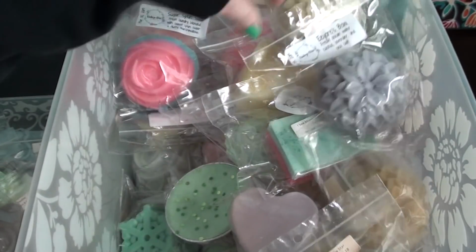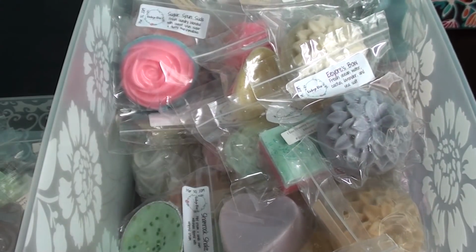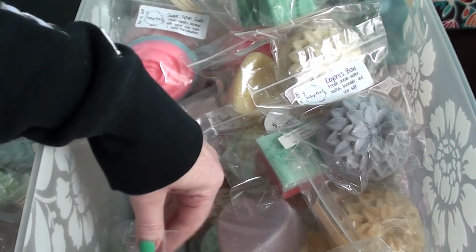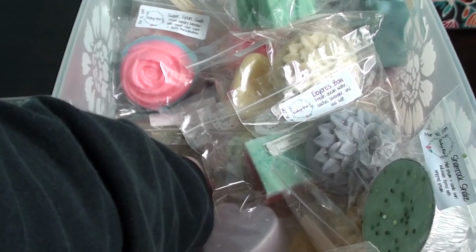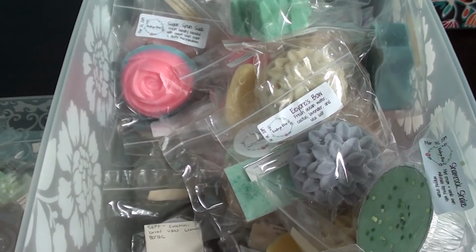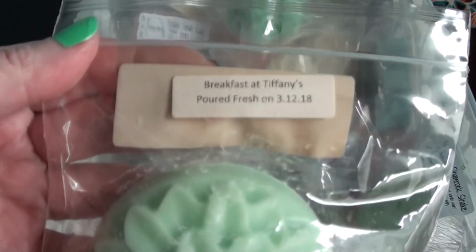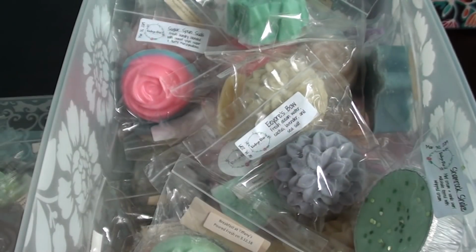Cream Cheese Terra. Cookie Monster Man. Let's get another, see what we have at the bottom. Lizzie Borden's House. And then Breakfast at Tiffany's. So, I mean, that's pretty much that in there.